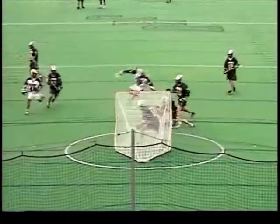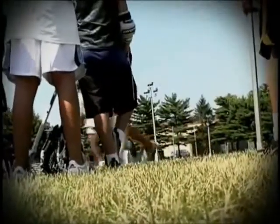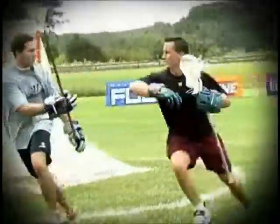The intention is to give players and coaches a foundation for the fundamentals, a focus on the proper technique, and a complete understanding of the mechanics for three major areas of offensive play. We'll begin by breaking down all the elements of good stick skills and illustrate their overall importance to your game. Our first segment will cover stick protection and how it relates to successful ball possession.